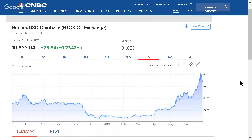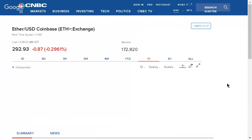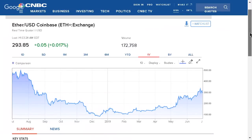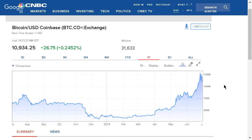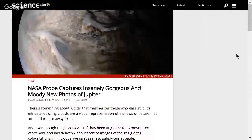Here's Bitcoin on the Coinbase exchange. Extreme run-up. Looks like it has some support. Here's Ethereum on the Coinbase exchange. Note how high the volume is on the Ethereum trading. So I find that very interesting. Look how low the volume is on the Bitcoin. Over 5 times as many trades on Coinbase for Ethereum. Anyway, don't trust those volume data, folks. Sometimes they're phony.